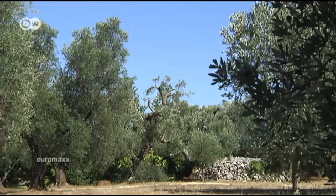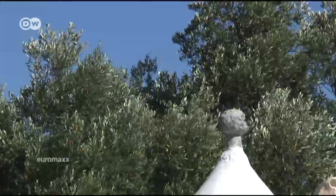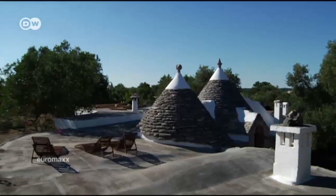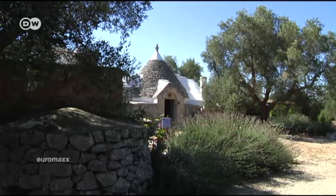Meanwhile, Elisabetta Cerioli has begun producing her own olive oil on the hectare of adjacent land. She now lives and works most of the year in her Trullo in Apulia.